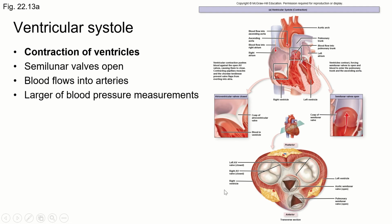All right, now let's talk also about these terms that we use for blood pressure, systole and diastole. Systole is the word for the contraction of the ventricles. When the semilunar valves open, the blood flows into the arteries under very, very high pressure. This systolic measurement is the higher of the 2 numbers in blood pressure. For example, if your blood pressure is 120/80, 120 is the systole number. This is a measure of the pressure of the contraction of the ventricle, which is creating pressure against the walls of the arteries. That's what we're actually measuring.